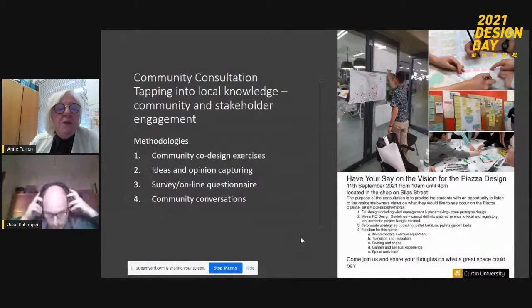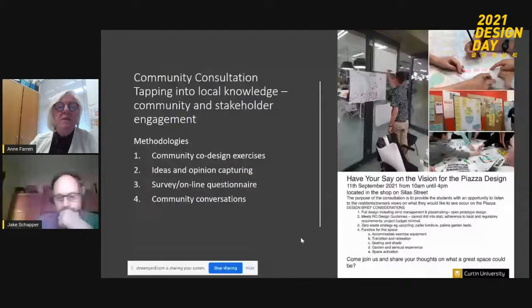So the ideas and opinion capturing, there was a lot of that, and they had an online parallel while they were physically in this space that we were able to get an empty shop space for in a face-to-face engagement. They also ran surveys and online questionnaires, which was great because I think it probably doubled or at least doubled the number of people that responded, wasn't it, Jake? Or might have been even three times. And then we had those community conversations.